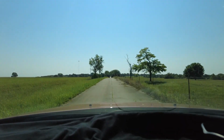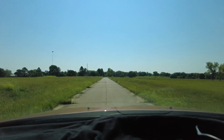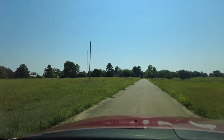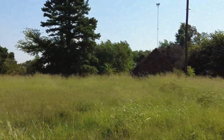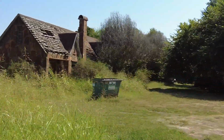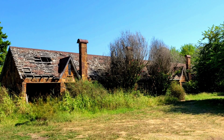I was hoping to capture some old motor court houses up here, but oh, wait a minute, I think I do see the motor court coming up here. I see an old building here. It's got hay bales in front of it. That's probably it. Yeah, that's the old motor court right there. We're lucky enough to get a peek at it. I'm gonna snap a photo before I get run off.